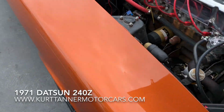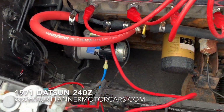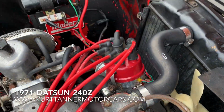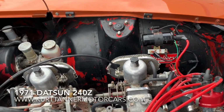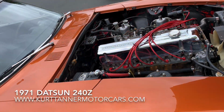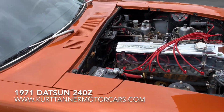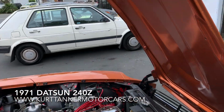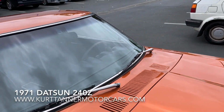The previous owner, there's lots of receipts for this car for knickknacks. I think they did a starter, an alternator, a Mallory. It looks like a Mallory electronic ignition, headers. May even have a cam in it because it does have a little bit of a lumpy idle, but boy does it get up and go nice. It's a really, really fun car to drive, super fun. So yeah, pretty honest car.